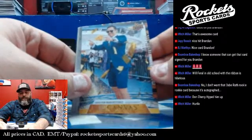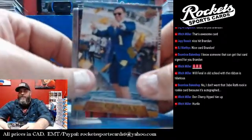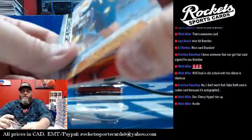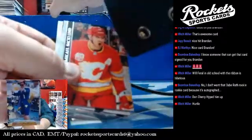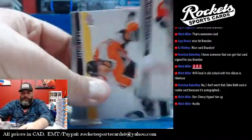Jonathan Marchessault with the UD canvas. These canvases are not focusing for some reason. Yeah. Crazy. Maybe I'll show it on the mini cam here. So there's the Jonathan Marchessault there. For whatever reason, the canvases aren't being picked up on the camera very well.